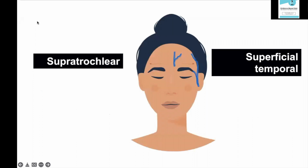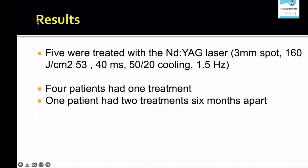Superficial temporal veins are veins in the temples, at the sides, and they can be seen above the ear, next to the side of the eyebrow, and of course in the temple area. The supratrochlear veins can be found in midline, and these connect with each other. And so this particular study from the Cleveland Clinic looked at the effect of Nd:YAG laser on 5 women with prominent facial veins. 4 patients had 1 treatment, and one patient had 2 treatments 6 months apart.